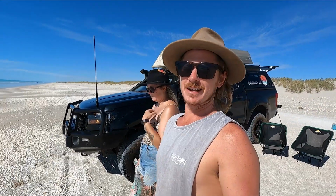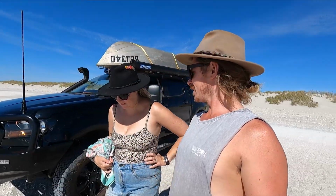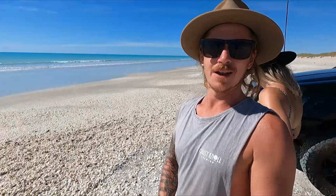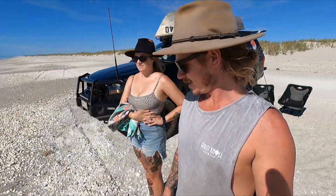So this is a pretty good indication of the tides around here. How long have we been here, like an hour? Yeah, something like that. The tide was right up here, I parked the car right on the water, and now it's right out there. So it goes quickly. Well, I guess that's how you end up with these giant piles of shells, eh? Oh, it's amazing how many shells there are. It's incredible. So many.